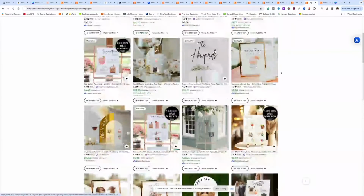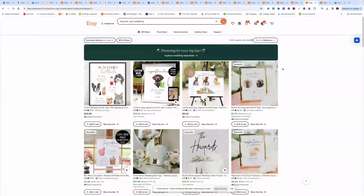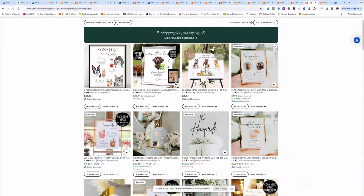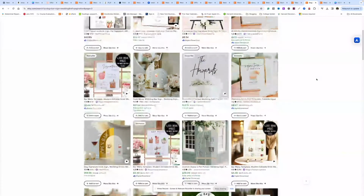We're moving on to my last 2 and favorite product ideas. I am a dog person. I love my dog probably more than anything in this whole world, so I know I would have products like this at my own wedding. This first product is a dog bar sign, so you can name your signature drinks after your dog and just have your photos to make them a little part of your special day.